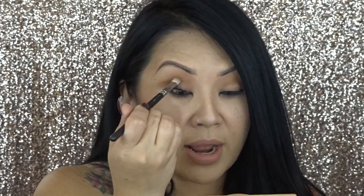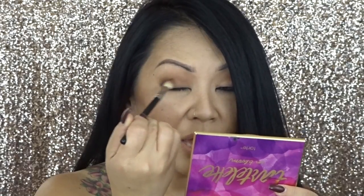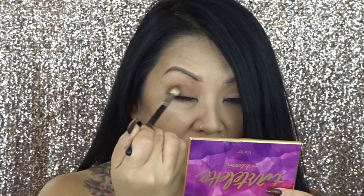Next, I'm going to use Makeup Geek Tan Lines. And this I'm just going to use another fluffy brush. This is a MAC 217. Now we're going to go a little lower, like right on that outer corner and that crease. Next I'm going to use Makeup Geek Aphrodite. Same brush. And we're going to place that on the outer corner and lightly pull it in and up through the outer crease, slowly just building the intensity closest to the lash line.